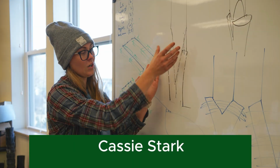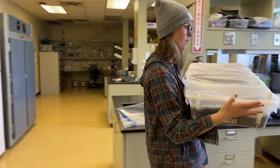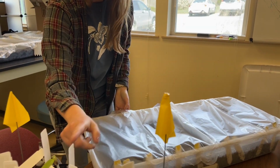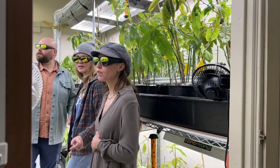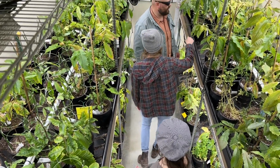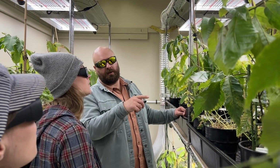My name is Cassie Stark, the laboratory manager. So we are trying to raise money for our spring appeal to build a new greenhouse. And one of the features in the greenhouse that relates directly to what I do is that we want to expand our high light grow room. So right now, it's small, and we made it last year. And like I said, we have like 170 trees in there right now, but that's like max capacity. So really it holds less trees than that.